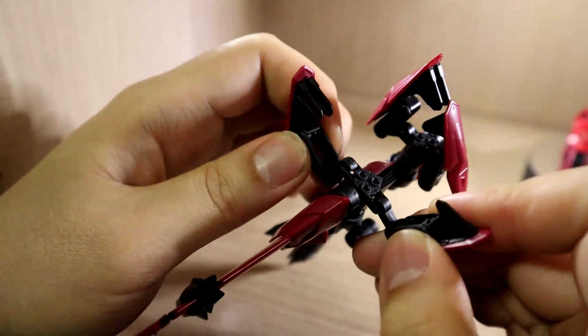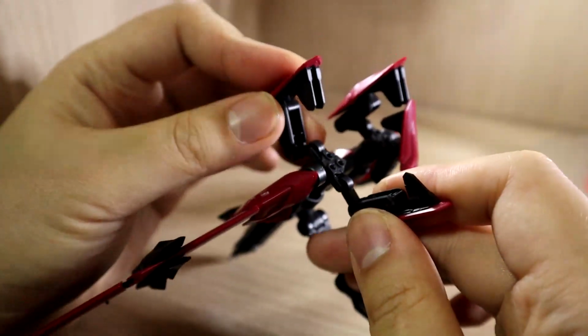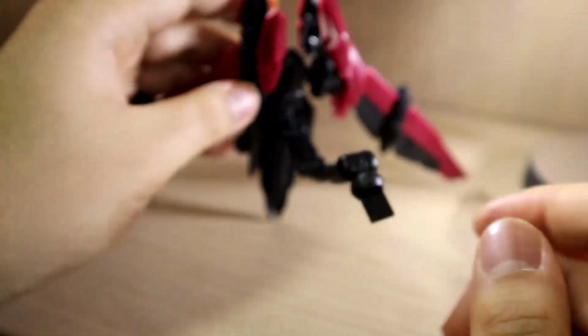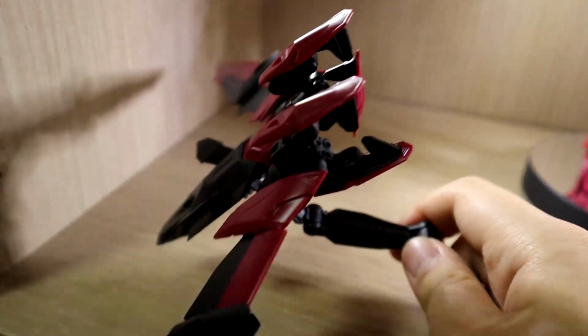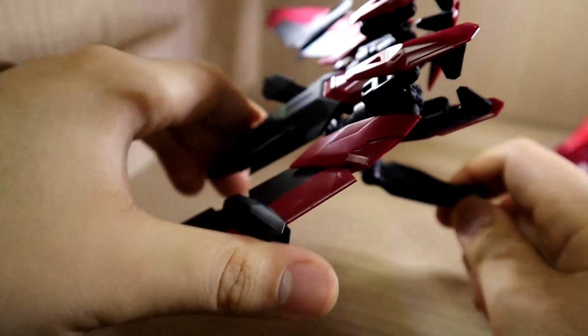And let's see, and then we have these claw-looking, claw-type things, which also work as weapons. Inside we also have more weapons inside here. So yes, this is not only a backpack, but also works as a weapon. Of course, it's kind of tricky to use, but it still works fine. So I'll be demonstrating that later.